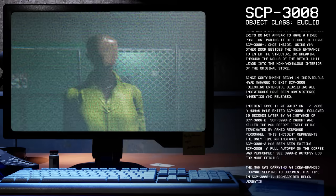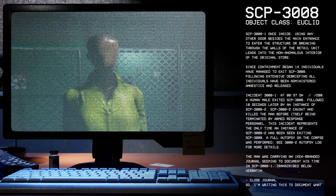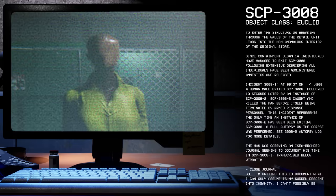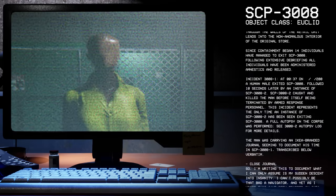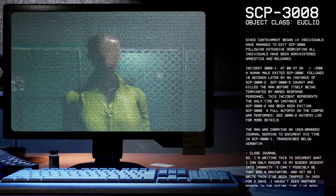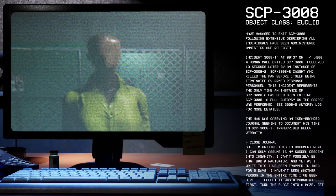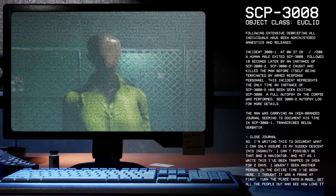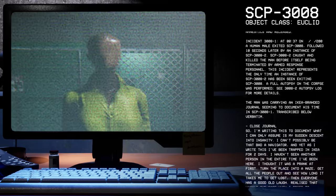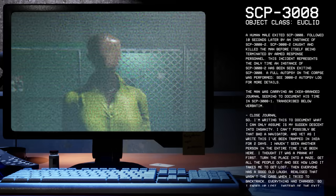Incident 3008-1. At 0037 hours on 2000, a human male exited SCP-3008, followed 10 seconds later by an instance of SCP-3008-2. SCP-3008-2 caught and killed the man before itself being terminated by armed response personnel. This incident represents the only time an instance of SCP-3008-2 has been seen exiting SCP-3008. A full autopsy on the corpse was performed. See 3008-2 autopsy log for more details.